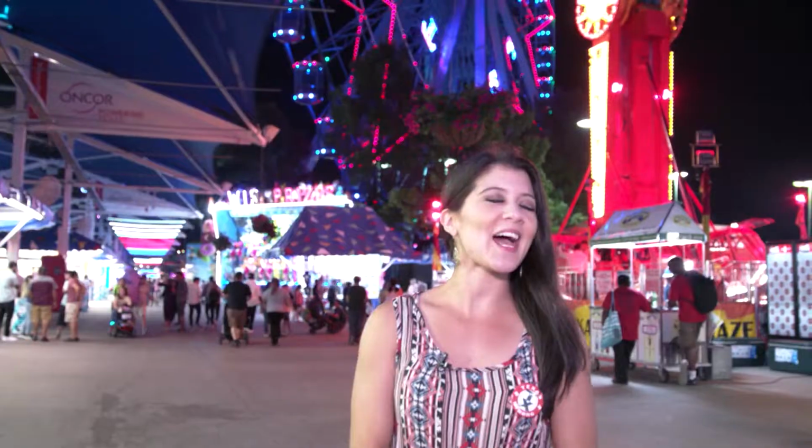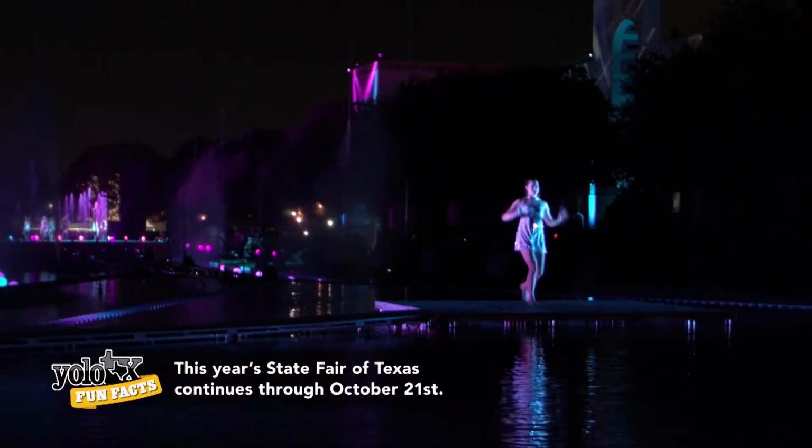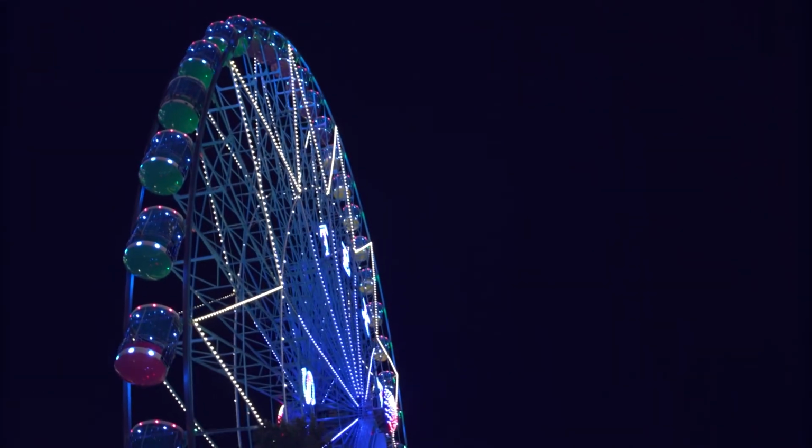This fair was absolutely amazing, and honestly, we only scratched the surface of everything it has to offer, which reminds me, I can't leave here without riding the famous attraction, the Ferris wheel. So, I'll say goodbye for now.